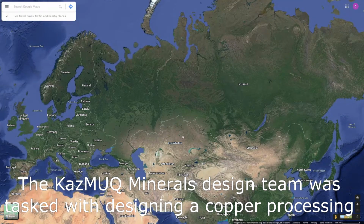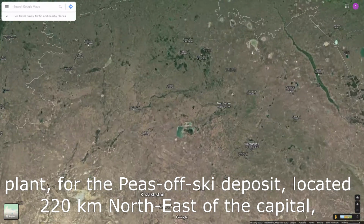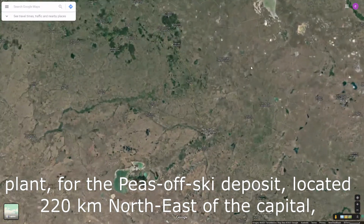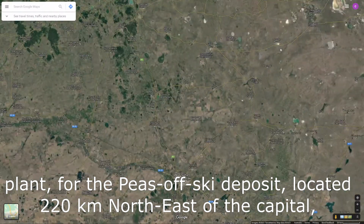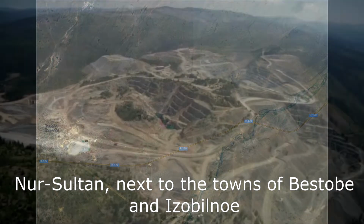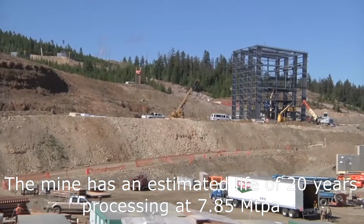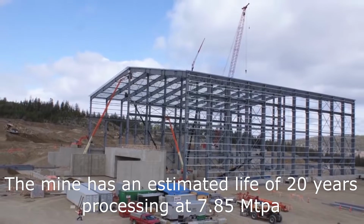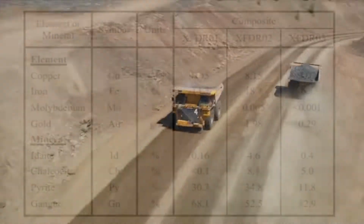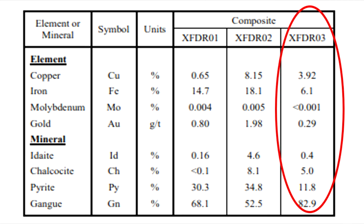The KazMUQ Minerals design team was tasked with designing a copper processing plant for the KazMUQ deposit, located 220 kilometres northeast of the capital, Nur Sultan, next to the towns of Bastow and Izabilno. The mine has an estimated life of 20 years, processing at 7.85 million tonnes per annum, with the ore body being made up of 3 composites, with XFDR making up 95% of the feed.